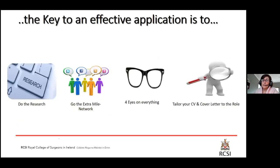So the key to an effective overall application is that you have done the research, that you're going the extra mile, that you're networking a little bit, and speaking to people who have already been there, who are working there already, who might be able to give you some inside information. Four eyes on everything, and that comes back to getting your friends to read through it, or somebody in the careers team to look at it for you or help you with it. Just reread it again and tailor your CV and your cover letter. Do not keep it generic. It is very specific to whatever it is that you're applying for.